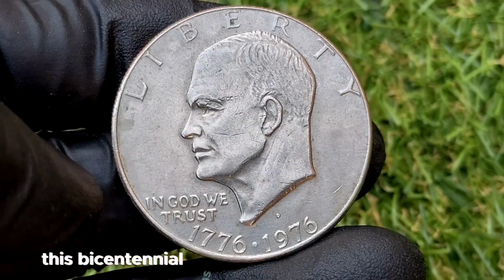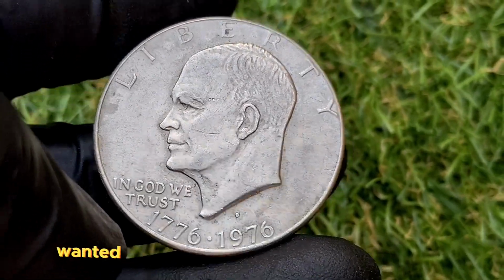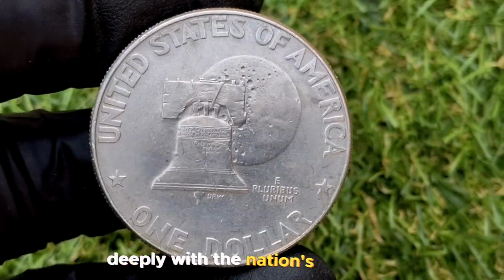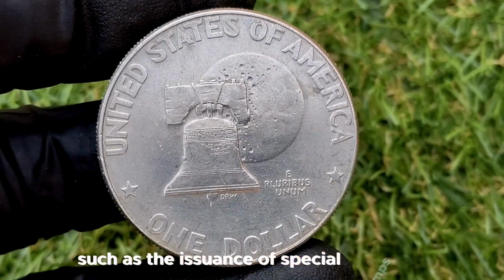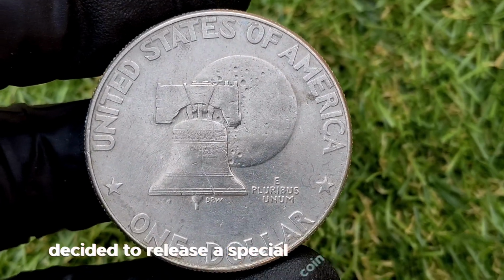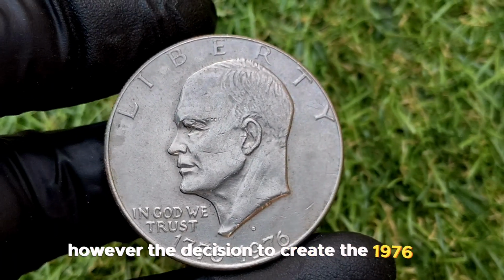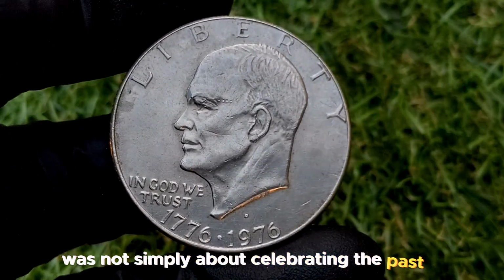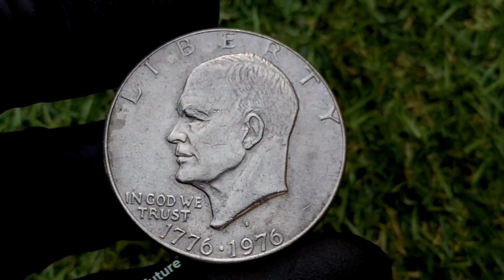This bicentennial was not just a time for parties and celebrations. The U.S. government wanted to find a way to commemorate the moment in a way that resonated deeply with the nation's history. In addition to other initiatives, such as the issuance of special stamps and a bicentennial flag, the U.S. Mint decided to release a special coin to mark the occasion. However, the decision to create the 1976 Eisenhower Bicentennial Dollar was not simply about celebrating the past, it was about reinforcing the idea that America was looking forward to a bright future.